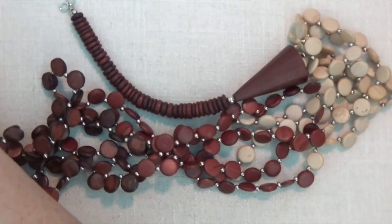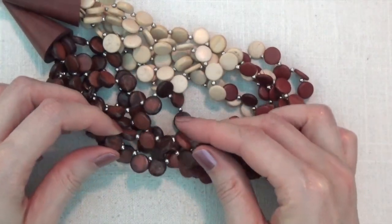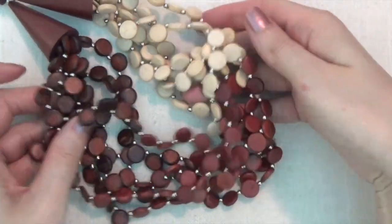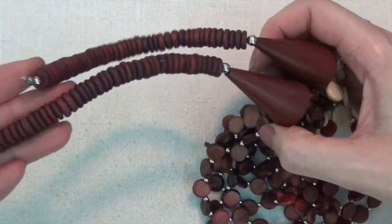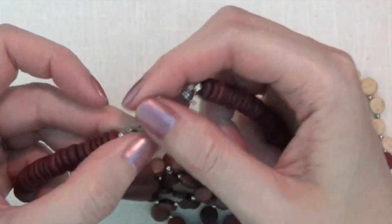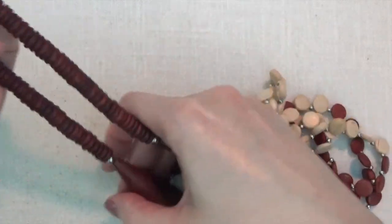Here is a necklace. And I think this is wood. So two-tone wood necklace. These combs. And a hook for a clasp. I don't see any marks on that. Still in really good condition.